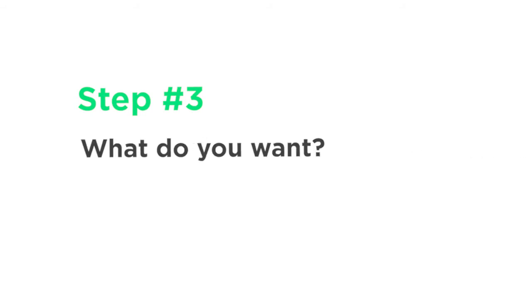The third step is what do you want? In the case of interviewing, it's going to be what are you looking for? Why are you interviewing? What's important for you to find in your next position?